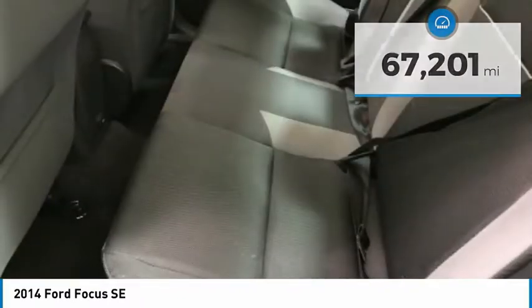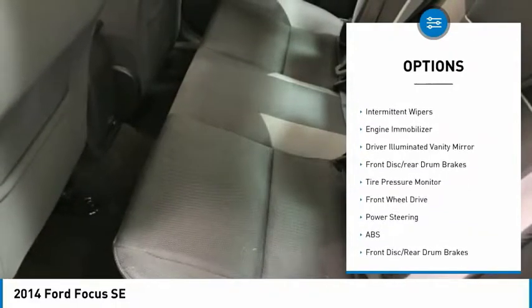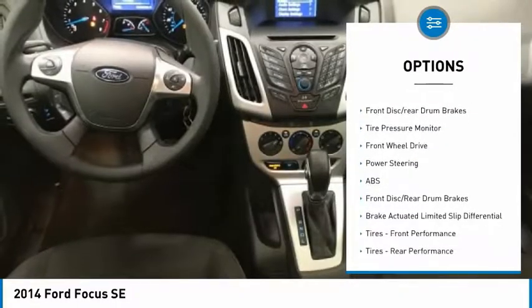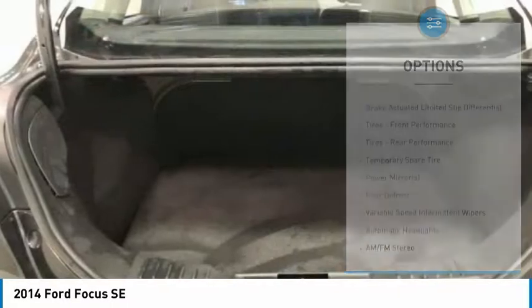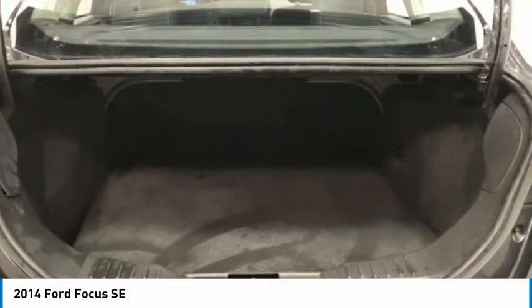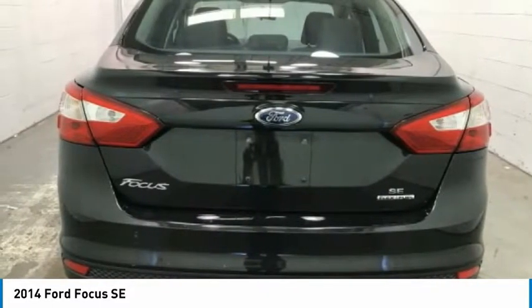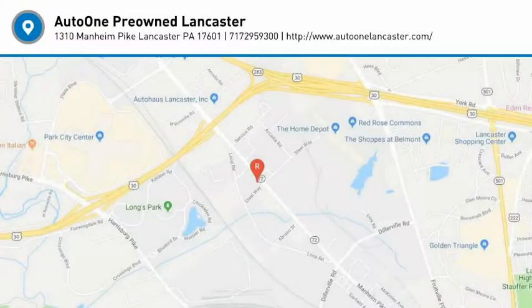Here are some of this vehicle's great options: aluminum wheels, brake assist, traction control, stability control, intermittent wipers, engine immobilizer, driver illuminated vanity mirror, front disc rear drum brakes, tire pressure monitor, FWD. Take this vehicle for a spin and see why so many shoppers are now proud owners.